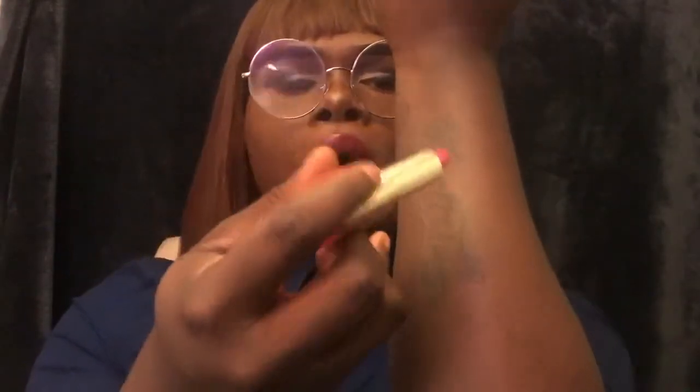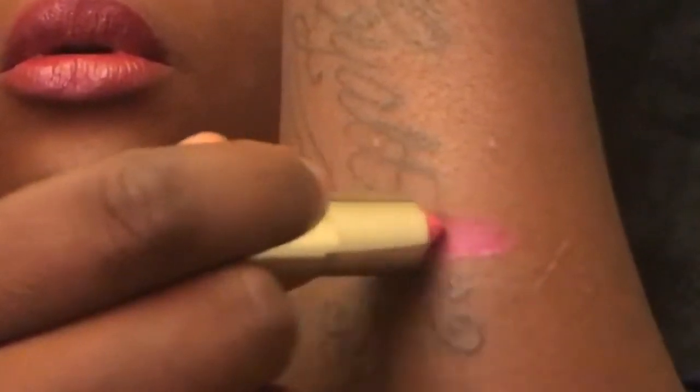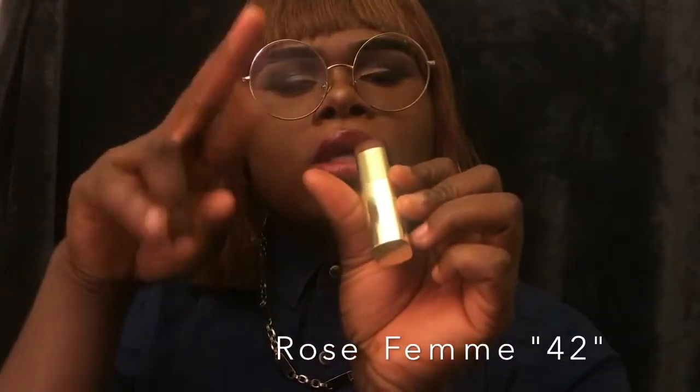So I'm going ahead and putting it on my arm to show you. Oh my god, love that smell. So smooth. Love it. Now this one is Rose and Femi 42. I think I just used them, but it was a match to my face today, so I just put on this real bold color. Oh my god, that's so cute. Now I'm gonna put it on my hair. Oh wow, y'all look cute. I smell like bubblegum. Weird.